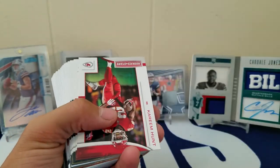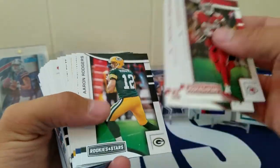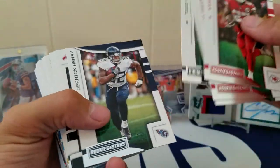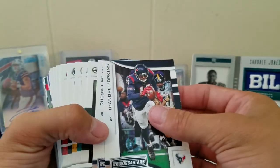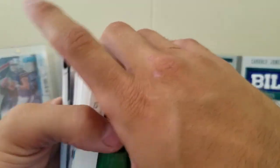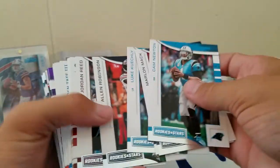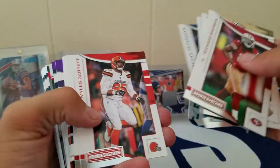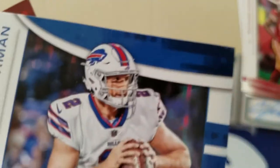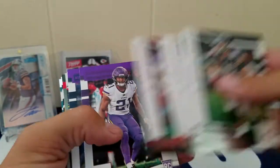So, Cousins, Brady, Kareem Hunt, Devonta Freeman, Aaron Rodgers, Calvin Benjamin, Gurley, Henry. This will get closer to finishing my Rookies and Stars base set. Hopkins, Wilson, it's just a merry-go-round here. Clay Matthews, Kenyon Drake, A.B., Cooks, Jameis, Gordon. Cam Newton, Moreland Mack, Case Keenum, Robinson, Reed. Sherm, Kamara, Cooper, Ryan, Tate. The Goat. Myles Garrett, Fitz for the PC. We got Mitch, Jeffrey, Green, Bradford.